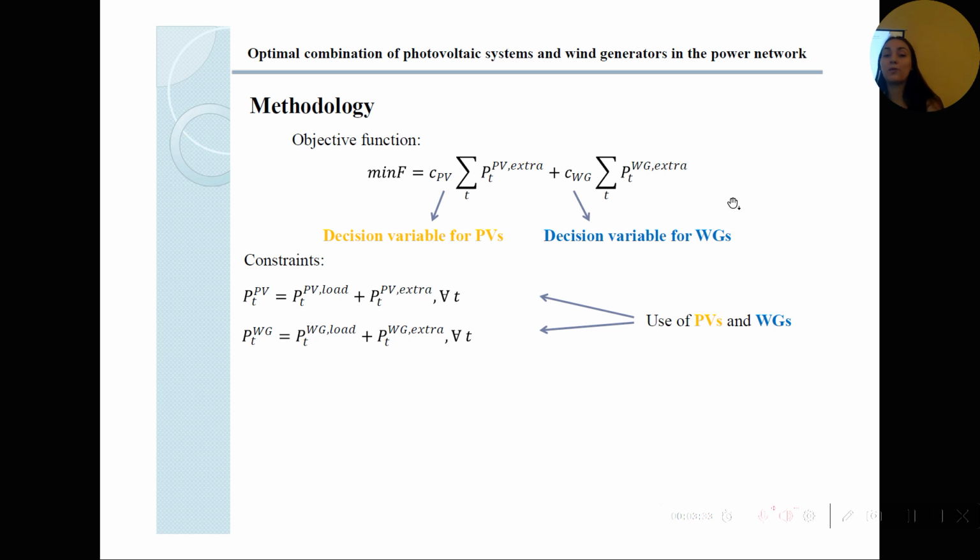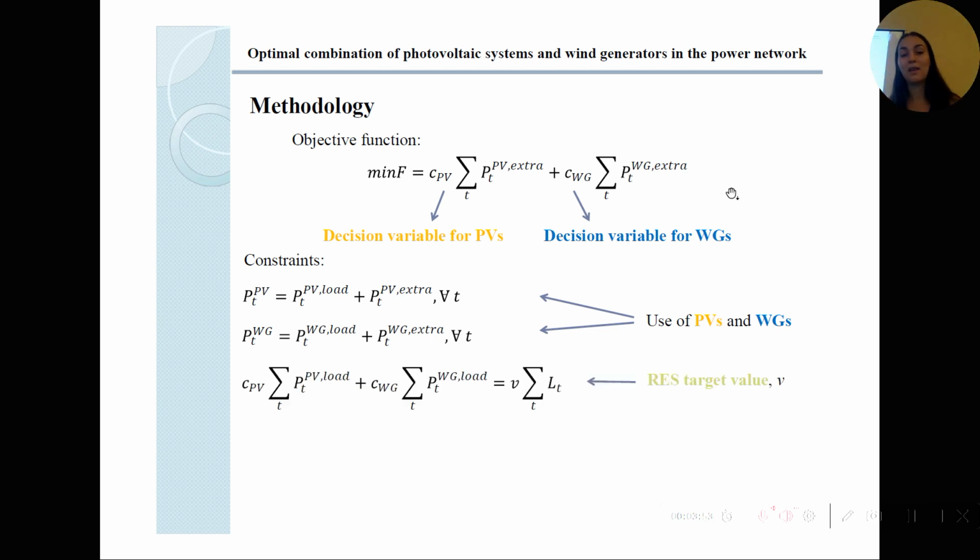The first two constraints, of course, are the use of the photovoltaics and the wind generators. So the power produced by the photovoltaic can either be directed to the load or exceeded for each time step. And the same goes for the production of the wind generators. The wind generator production can cover the load and can also exceed it for each time step.